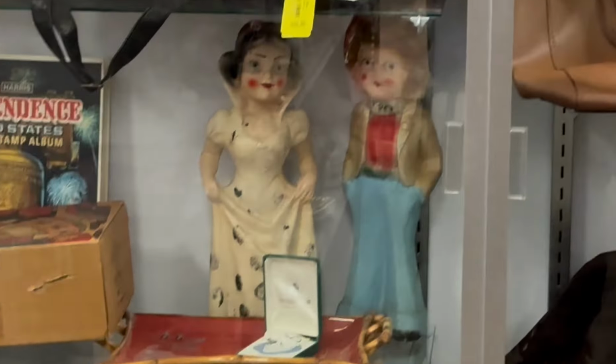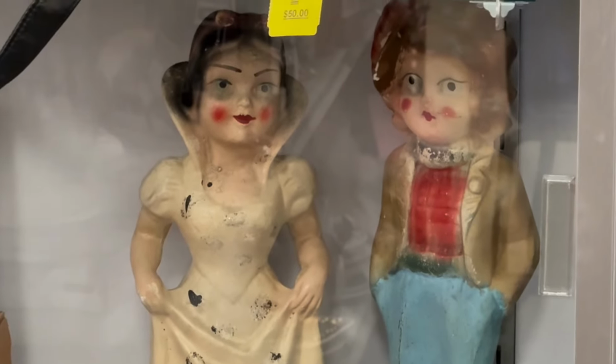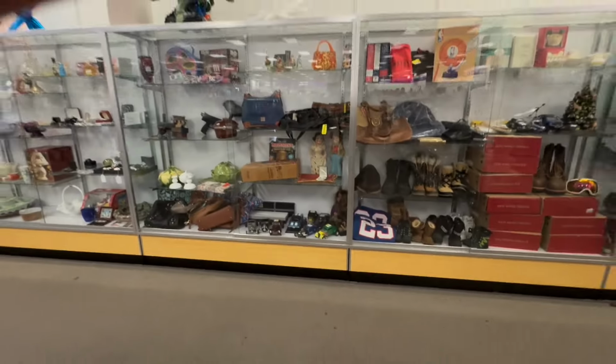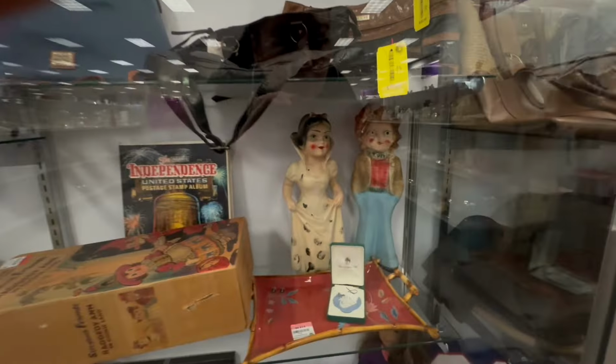So they're all going to look different. Oh, wow. I love this pear down here. I love that. I gotta come check it out.